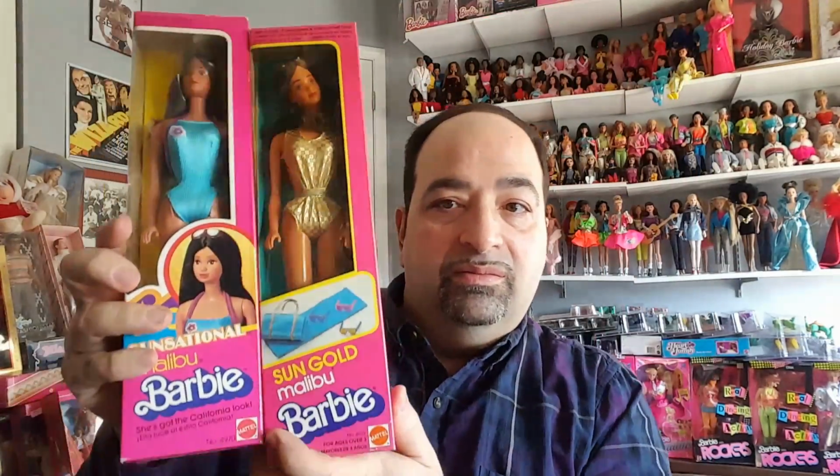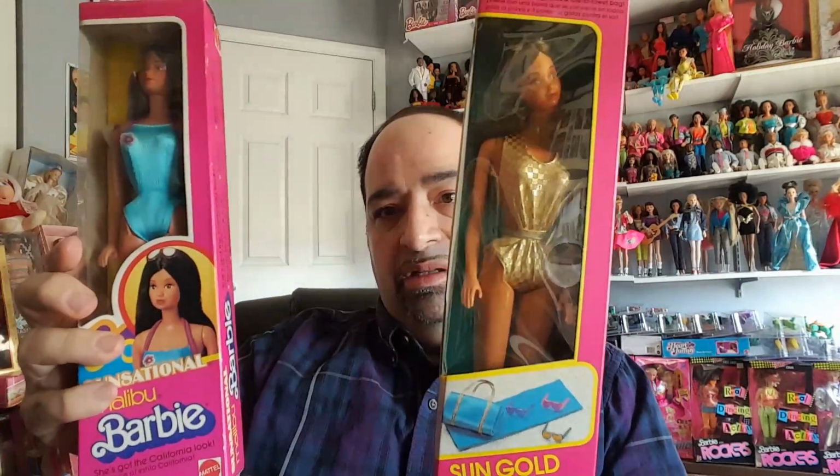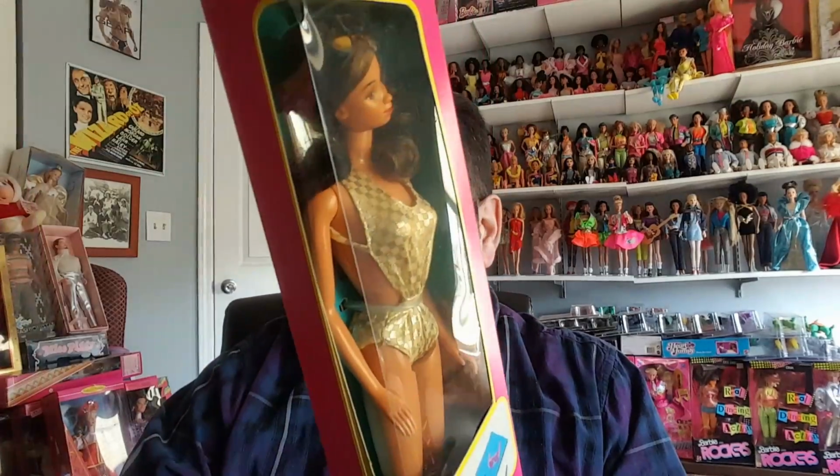So anyway, that's Sun Gold Malibu Barbie and Sensational Malibu Barbie. But yeah, of the two, I like this one a little better. And on this one, by the way, it's the same face mold. This one does look like it could be a little greasy, but I can't tell by just looking. So if I open it, which I will, and straighten the head, I'm going to see if that face is greasy, and maybe I can wipe it off. So, okay, moving on. Let me set that one down.